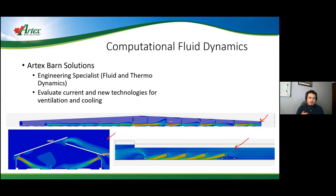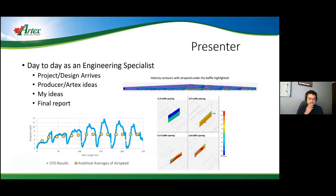So we're evaluating new technologies as well as current technologies. We've done some work assessing producers' barns, for example. What will typically happen is a project will arrive either as a new design idea or as a current customer question. We've had questions about assessing airflow obstructions, fan installation, things like that. In this case, we had a customer that had some very strong opinions about where to put his baffles. So he came in with his ideas. Artex also provided their own recommendations, and then I provided my recommendations.